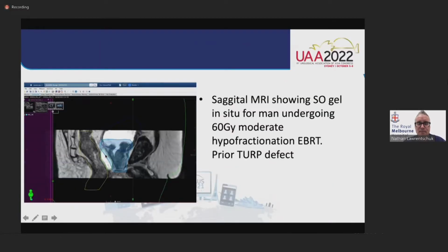Here we can see a patient where I placed the gel undergoing moderate hypofractionated external beam radiation. You can see here his bladder with a prior TURP defect, and here I've used about 2/3 of the gel between the rectum and the prostate, and it's sitting there nicely and easily visible on the MRI, doing its job as the shield that we expect.